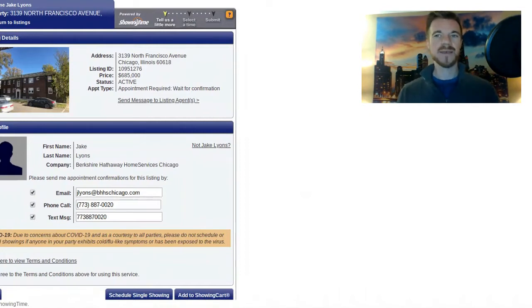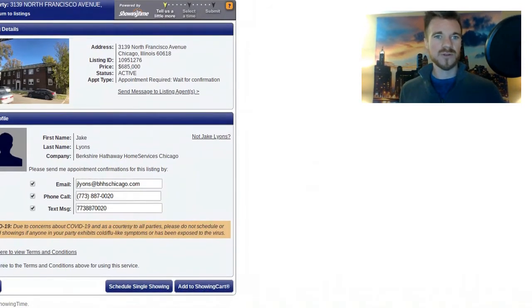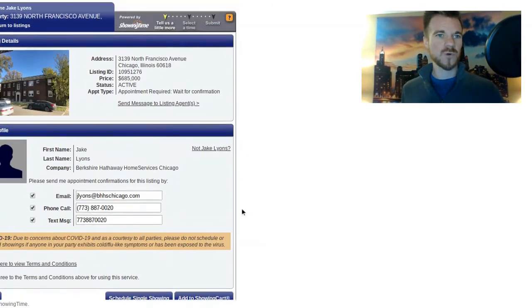Most of the time, it's going to say to schedule through ShowingTime, and this is what ShowingTime is. As an example, I'm using a listing that my teammate Joe Schiller has, 3139 North Francisco Avenue. You guys should go check it out. Nice 4-unit rehab opportunity.